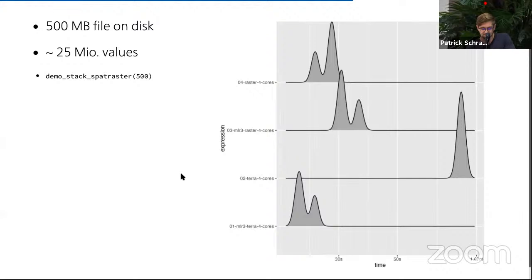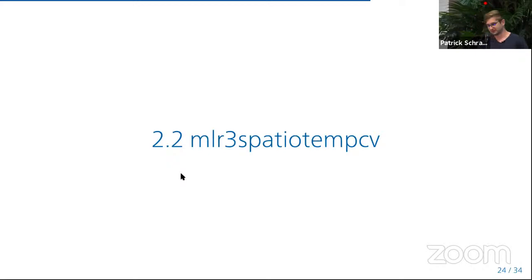And that's all what mlr3 can offer: direct data backend handling for all the raster packages and also for the vector classes, which I didn't show here, and parallelized predictions. I also did not show how to do the chunk predictions, but you can check that out in the documentation and in the mlr3 book.